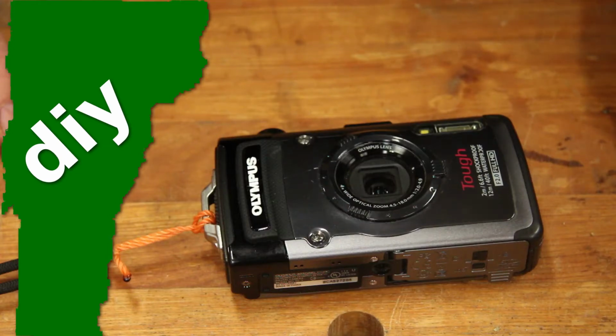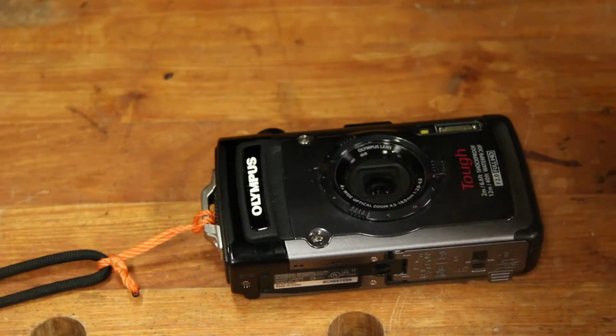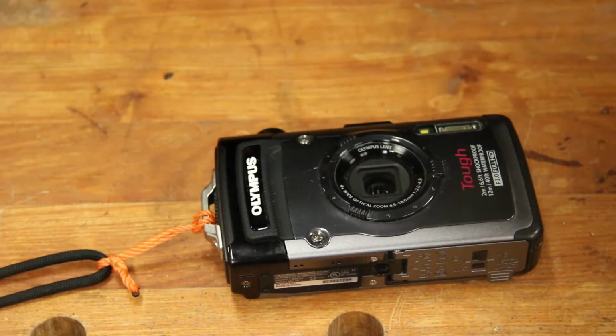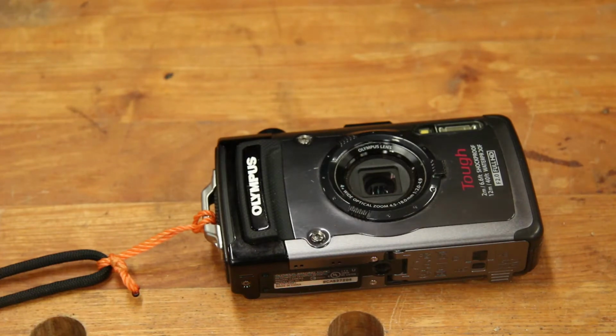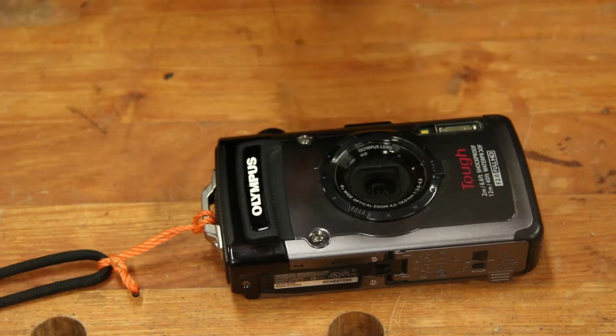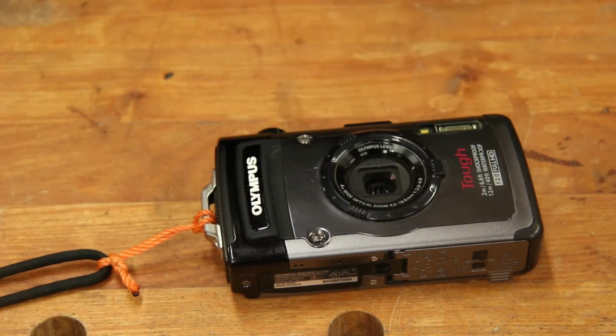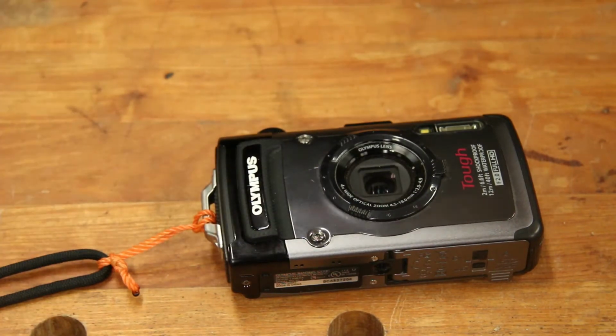My son knows that I make YouTube videos, and obviously he's been in a couple of them, and he's been wanting a camera of his own. So we wanted to get him a camera, and we looked at kids' cameras and all sorts of other stuff, and I decided to get him this camera. This, I believe, will be the best kids' camera for the 2021 Christmas season.